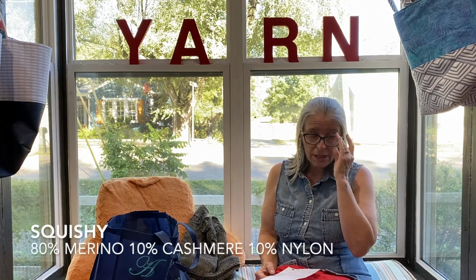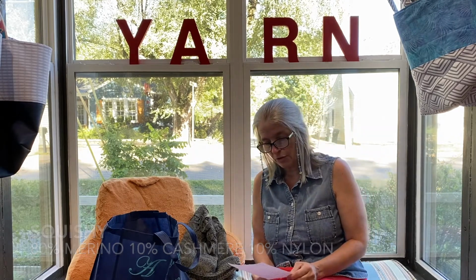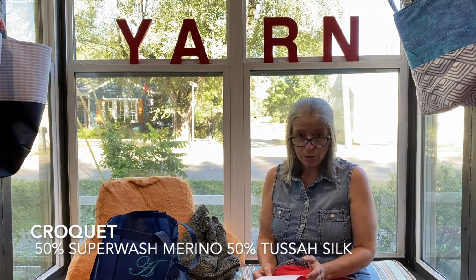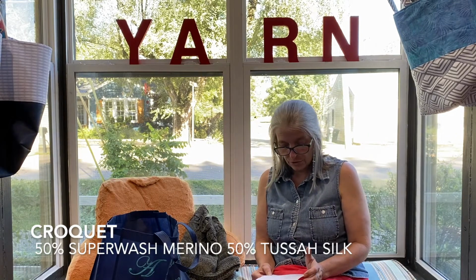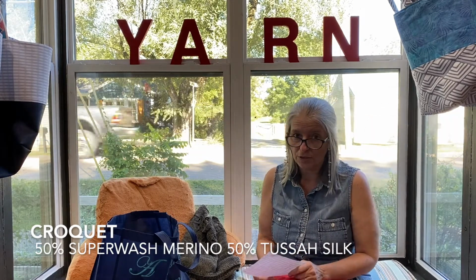So we really want to tell you about some of them that are coming and let you know what we're going to have. Their best-selling yarn is called Squishy. It is 80% merino, 10% cashmere, and 10% nylon. So we will have a lot of that in some lovely colors. We will also have Croquet, which is a DK weight merino and tussa silk. So it's superwash merino and tussa silk, which is wild silk. It's a little less squishy. It has good stitch definition in cables or lace. It looks great, and it has a beautiful drape with the silk.